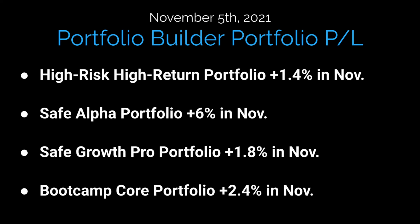Now, if you want a combo of the Safe Alpha and the Pro, plus a little bit of the high risk, all tied up into one strategy, we call it the Bootcamp Core portfolio. It's got your tech, it's got your Bitcoin, it's got a play in solar, and it's about to jump into uranium, which we've been in and out of, which is going to be critical for nuclear power plants to get carbon emissions to these levels that the globalists want. So very good. Let's go ahead and continue.